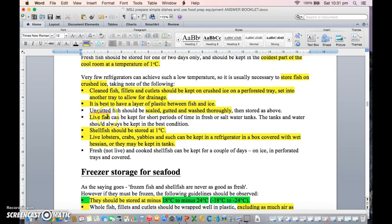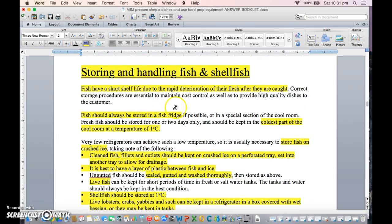So you'll need to know about fish at 1 degree, and you'll need to know about fish fridges. You'll need to know about scaling and gutting, how that needs to be done first. You should be able to say things about the perforated tray for drainage. You need to talk about air packaging, vacuum packaging, sorry, all of that sort of stuff. The difference of shelf life.